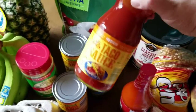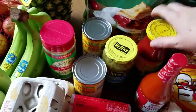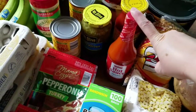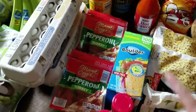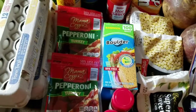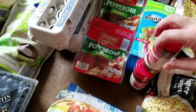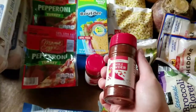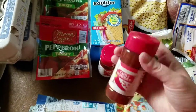The taco sauce, which Aldi doesn't usually have, but they did have it, goes inside of the bean and cheese bombs as well. Hot sauce actually is a staple for both my husband and I, and my 8-year-old son who loves hot sauce. I needed sandwich bags. We were running low on chili powder. We usually get a big jar when I go to BJ's, which is our local wholesale food store, but I just got this for now because they were 99 cents.